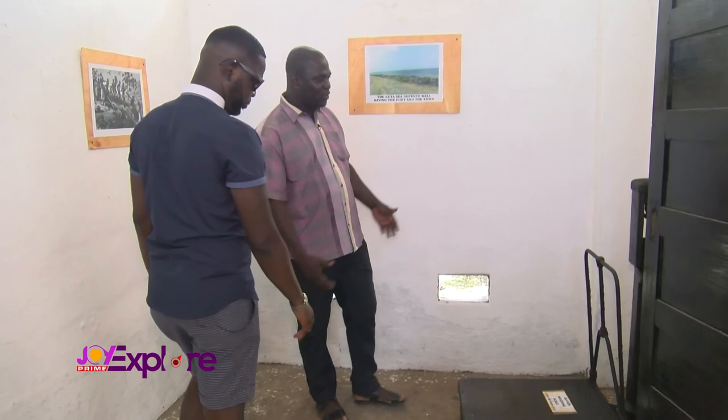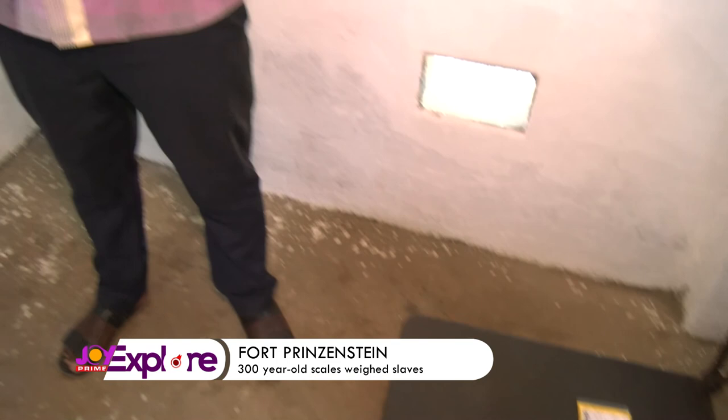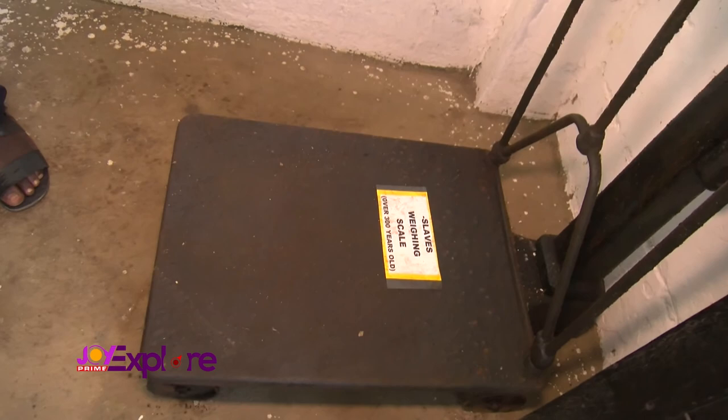So this is what they used to weigh the slaves to see how strong they are before they buy. And after buying too, they wanted the slaves to maintain that required strength, so that they would fetch the same value on the other side. So when they realized that one was losing that required strength, they tied a block to their back and threw them into the sea, because they were in need of strong slaves who could work in a sugarcane or cotton plantation for them. Wow. This thing is over 300 years old. Yes. They weighed the captives before they were transported. This is what they used to weigh them.